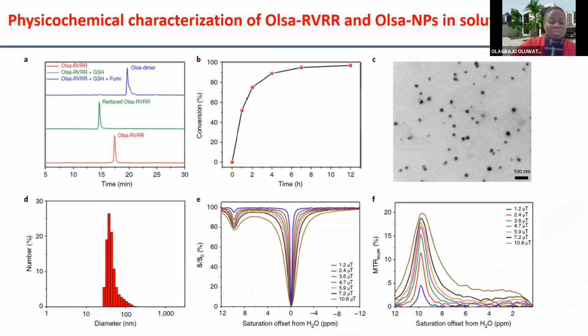Okay, let's briefly, I'm just going to show a few results, and this is showing the physicochemical characterization of the OLS-RVRR and the Olsa nanoparticle in solution. You can see this is the ordinary Olsa-RVRR, and this is the Olsa plus GSH and plus furin. You can see that virtually on this line, really no signal. But if we look at this critically, you can see that a little signal was here, and also the point at which it exchanged is different. Looking at the time, it is very different.